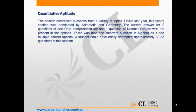Coming to the quantitative aptitude part. This section comprised questions from a variety of topics, but the section was dominated mainly by arithmetic, that is time in work, profit loss, discount and time, speed and distance. And then geometry has around 12 questions.